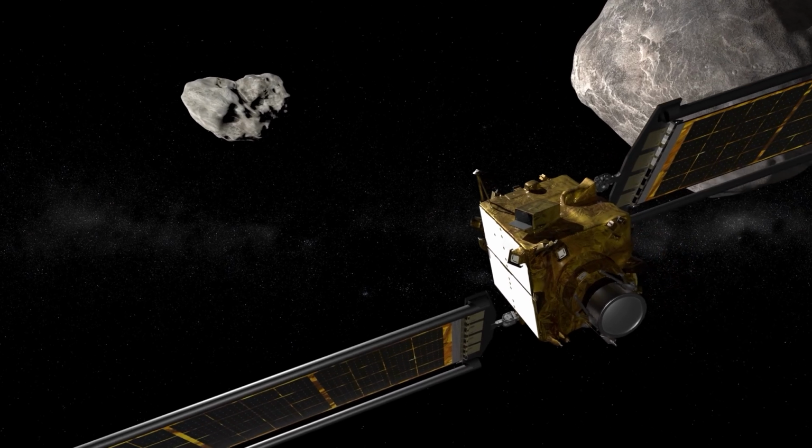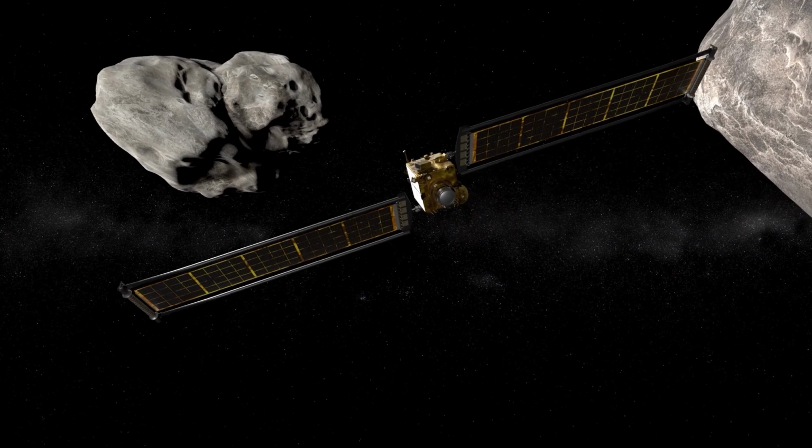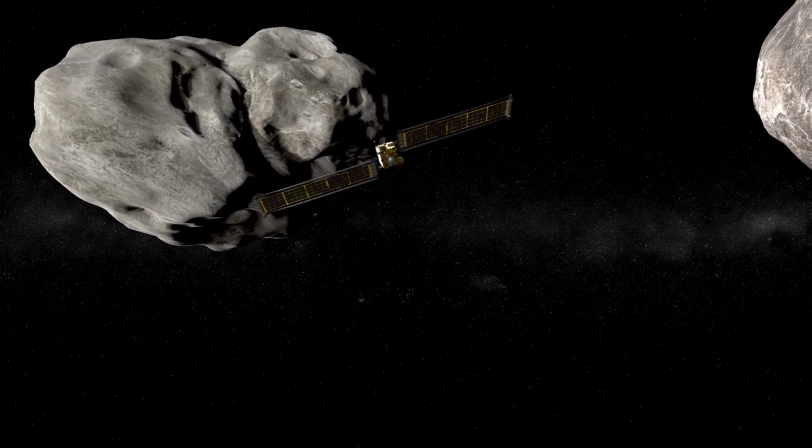Redirecting the path of asteroids was once thought to be science fiction, but DART is aiming to show that it is science fact. If DART proves to be successful, the impact will potentially save lives of future humans right here on Earth.